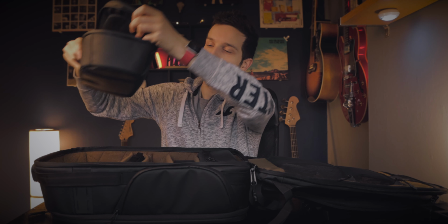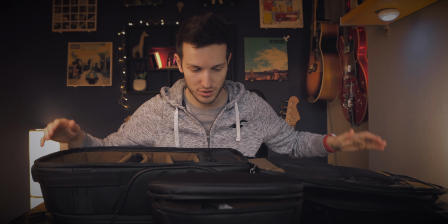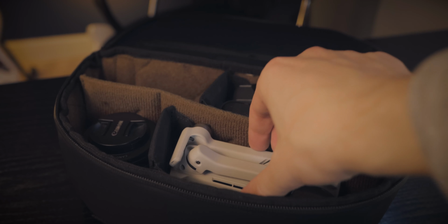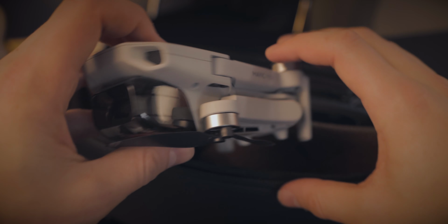And finally, over here, I have this. Now this is the Peter McKinnon Cube Pack, which also comes with the Peter McKinnon camera bag. I'm just gonna get this out of the way so I can show you. This is genius. In here, you have another Cube Pack that you can store extra gear inside of the main camera bag. So in here, I keep my DJI Mavic Mini drone. Also, this little lens, which I do not use enough because it is absolutely brilliant.